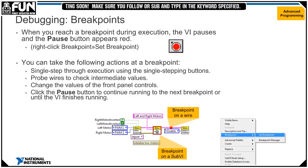You can single step through stuff just like you would any other programming language. You can probe wires to check intermediate values, change the values of front panel controls, and see how your code reacts. So it can be really, really helpful.